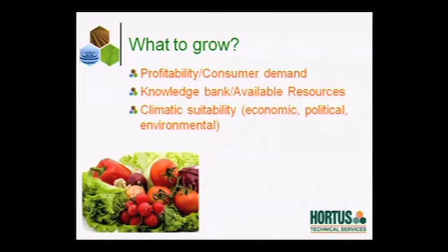And so selecting an industry or a particular crop, you need to be able to pull together all the available resources that enable you to deliver quality, because that's the one thing that will never be compromised in an export market. As soon as the quality drops, the demand drops, and then it's a downward spiral. And then the climatic suitability, whether it's climate from an environmental perspective, the economic perspective, or political.